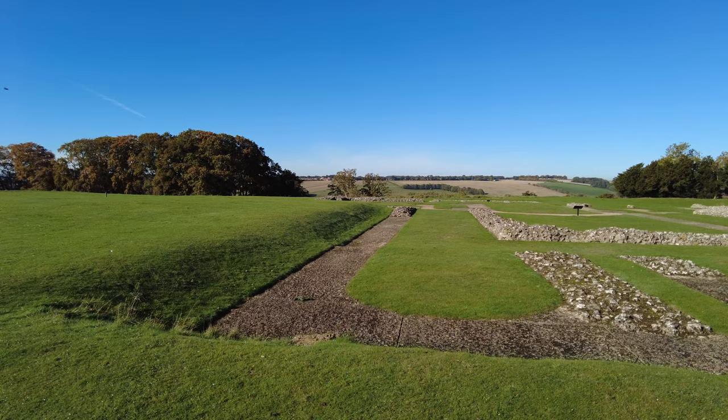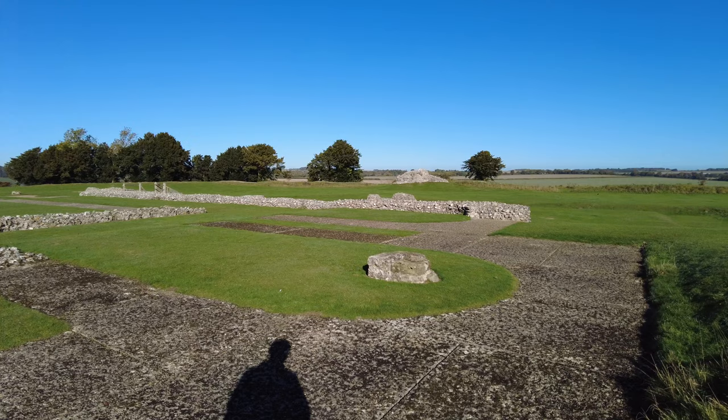I'm going to slip down this slippy slope, and it is quite slippy today because it's very wet with dew. Here we go. Let's get to that information board.